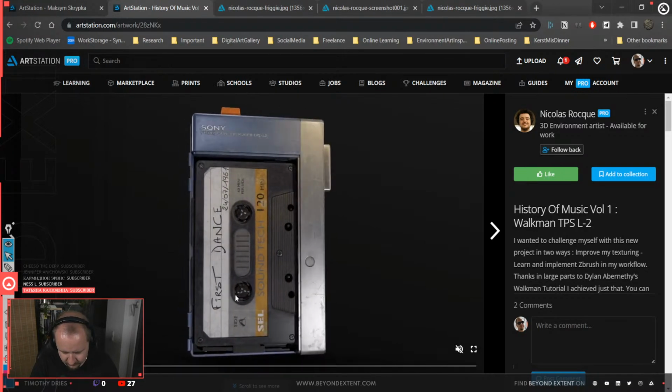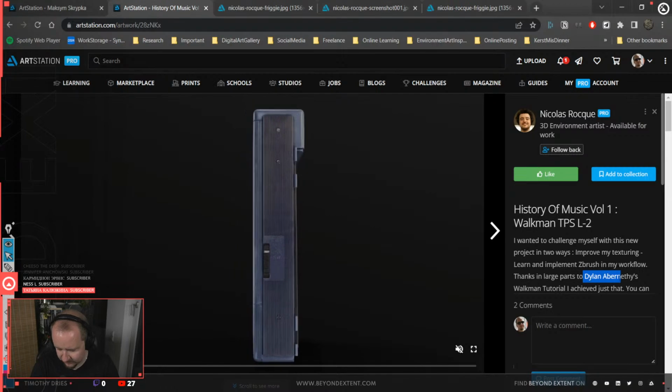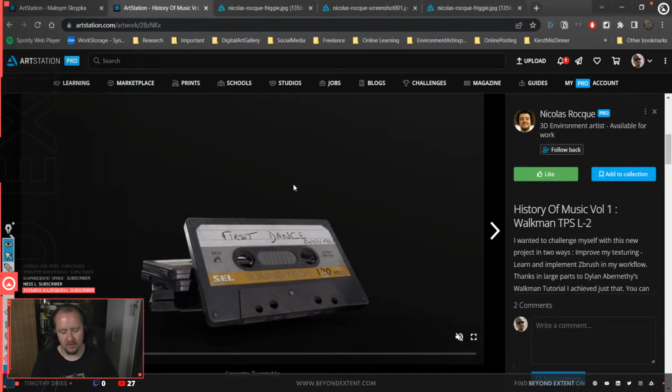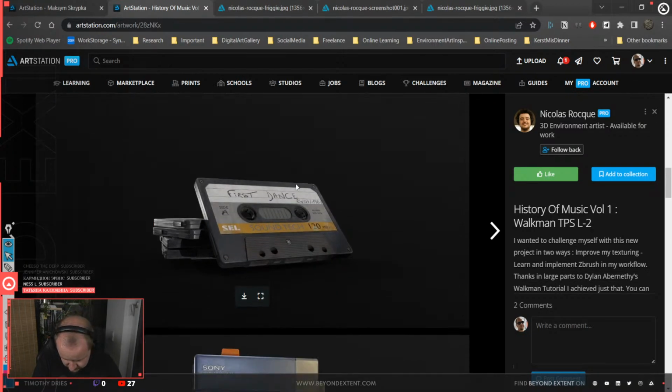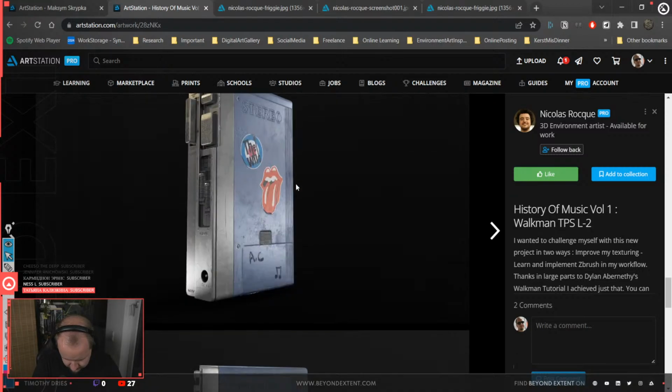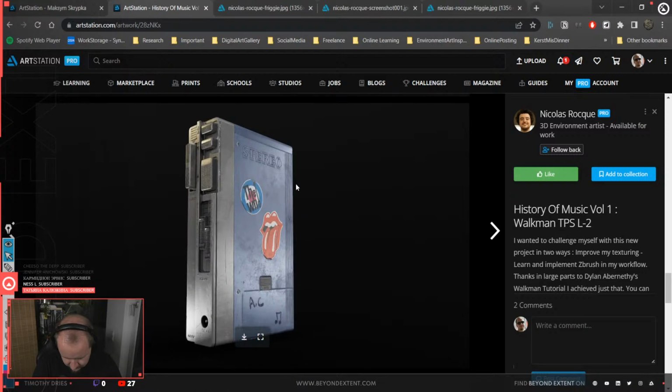The little personal touches on the backside, right? This is from Dylan Abernathy's. But this stuff on the backside helps so much, you know? The roughness variation between the little stickers and the little permanent pen markings, all the details here look super nice.